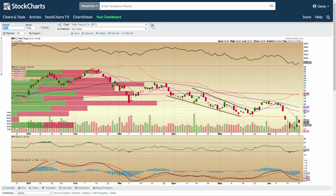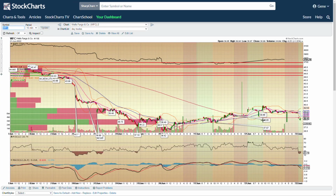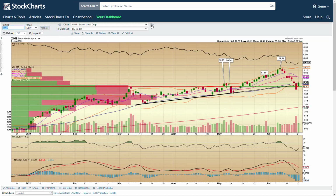Wells Fargo, banks tried to push. Let's go look at the 15. You can see in pre-market, they chopped around. They were looking pretty decent in pre-market. They tried to push at open, and that was the high of the day right there. Actually, the next candle, you can see the wick got a little bit higher and then just gave it back. ExxonMobil, this is ExxonMobil's daily. This chart still looks better than a lot of the other energy plays. You can see the MACD trying to respond here. Still looks better than a lot of these energy plays.